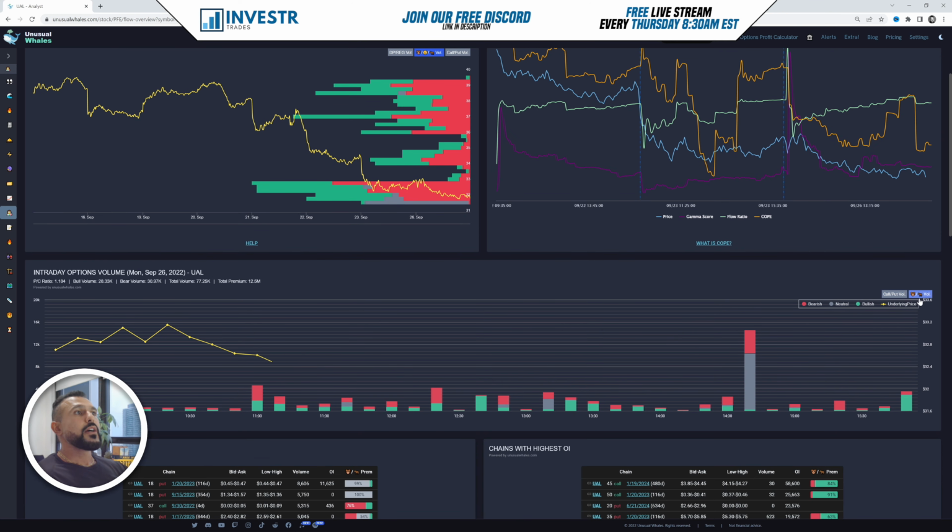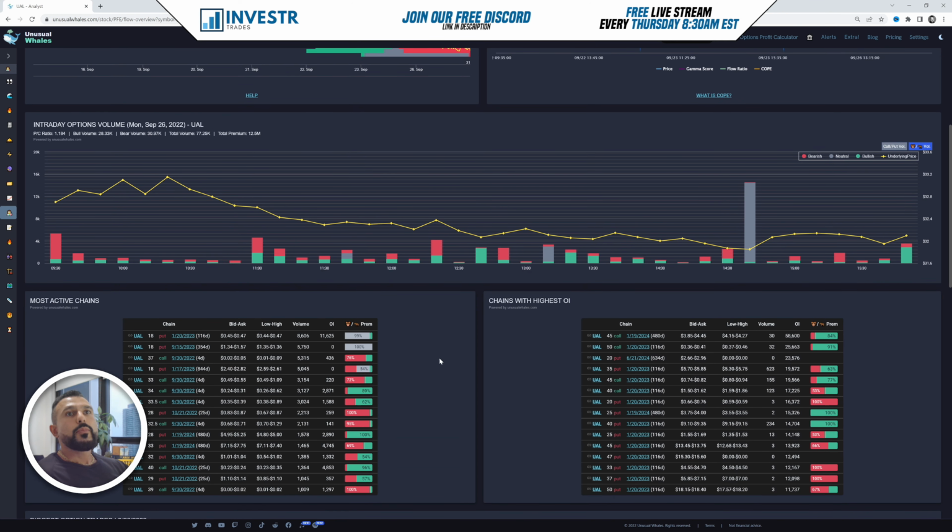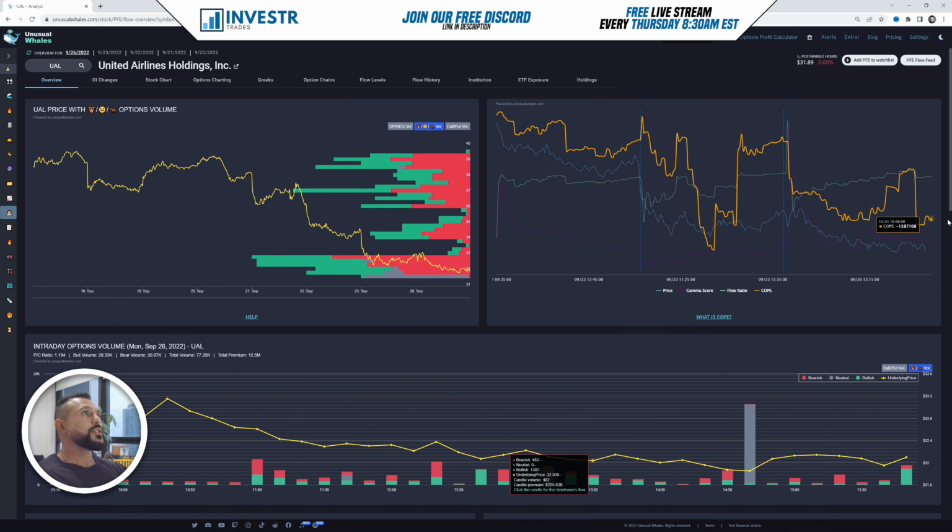Perfect. Now, one thing to note here, I want to pay attention to some of these put activities. I know this one is fairly neutral, so we're not really going to pay attention to that. But this call is 76% bearish. This 33 call is also 72% bearish. You have a 28 put that is 100% bearish. Another call that's 95% bearish. So lots of calls and puts coming in, all aggressively bearish here.